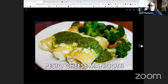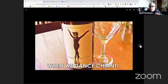All right, and then we also have the pesto on the cheese manicotti. Look at this picture; it's just beautiful. And I take all the pictures, because that's a real picture of our dish. Okay, man, I feel like I keep patting myself on the back. And then we have the When We Dance Chianti. That always does really well, and it goes great with the manicotti too. It's really nice sipping wine as you're dining and diving into the manicotti.